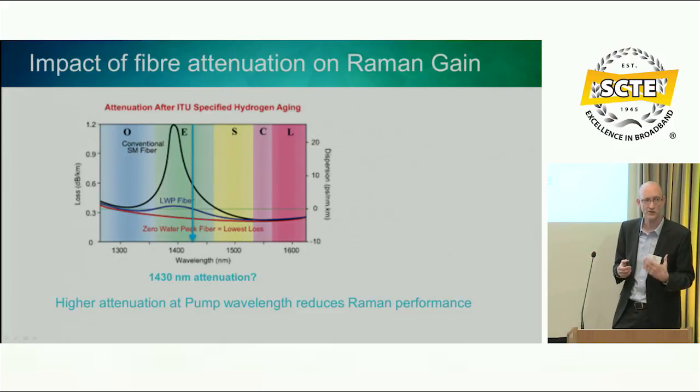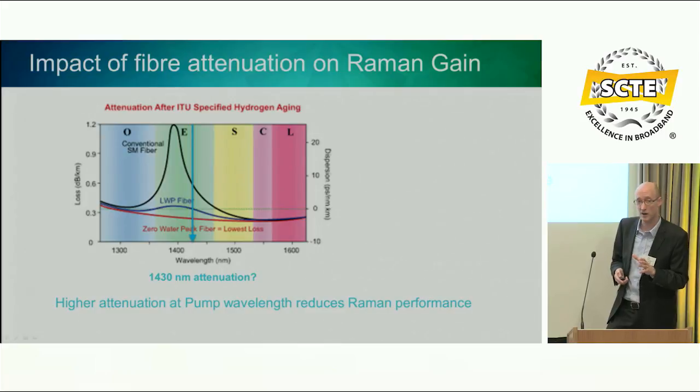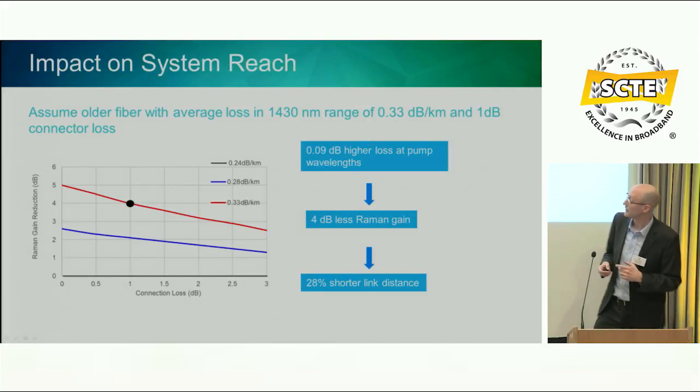Obviously, you can imagine that if I'm pumping at 1430, and I've got a lot of attenuation there, that's just using up my energy for no good. So being able to work out the fibre type and then the loss at that wavelength is going to all go into the system design. The easiest way to measure 1430 is to use an OTDR, which I'll come to in a second.